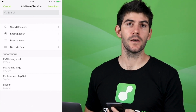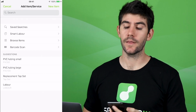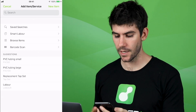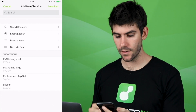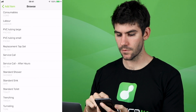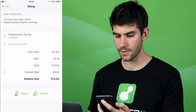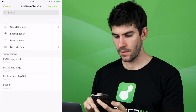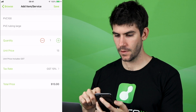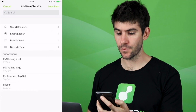You can browse individual items. If you've integrated with an accounting package, all of your materials will sync over from that accounting package, and you can browse and add them here. So we can browse items, and what we'll do is we'll add a replacement tap set, save that against the job. We'll add a couple of other items, maybe some PVC tubing, and we'll also charge for some labor as well. So there's a couple of different ways you can do this.